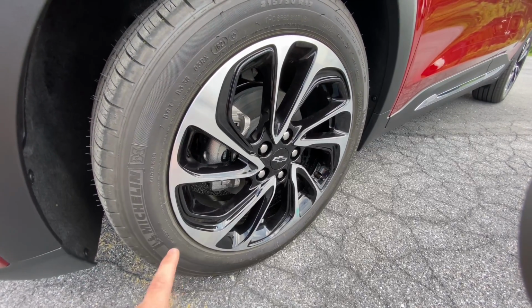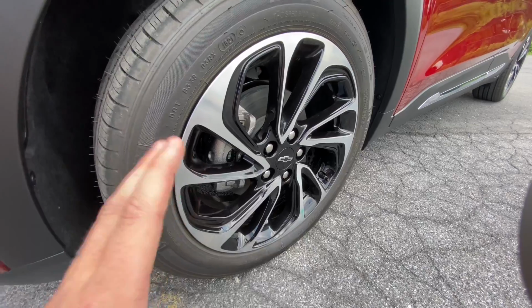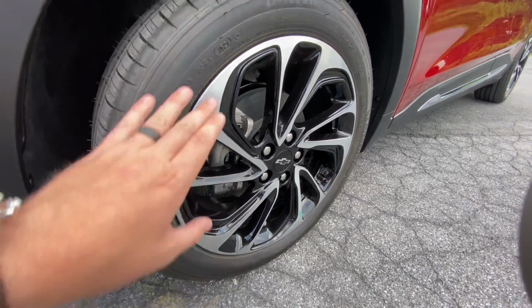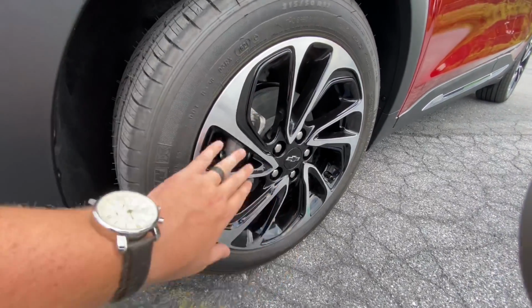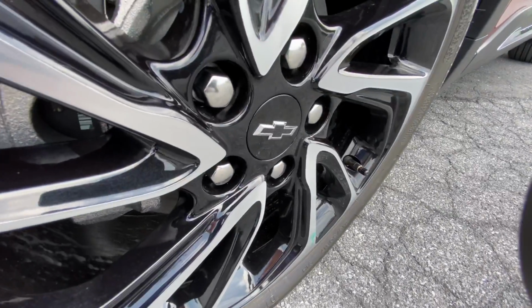Chevrolet did change up the wheels a little bit with the new redesign of the Bolt and the EUV introduction. These are 17-inch wheels. You have the machine face on the outside, gloss black in the middle. You have the black bow tie in the center cap. I think that's a really good touch as well.